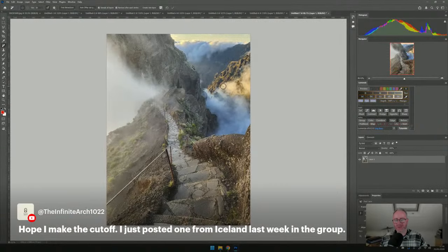Now, the only thing here is we don't have much contrast in the scene. So if you look at the histogram, there is absolutely no darks, and then the lights, there's our peak here, could potentially be stretched all the way over.